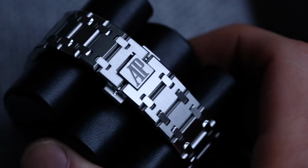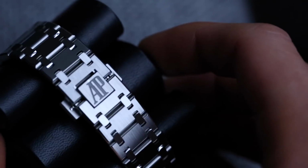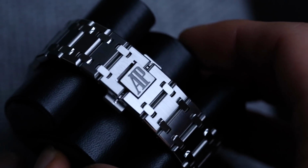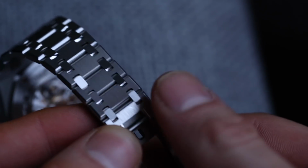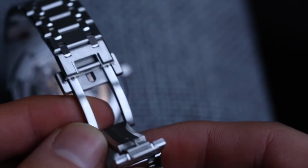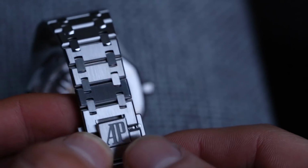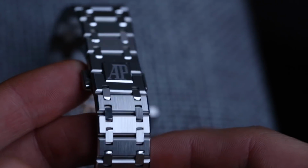It doesn't ever come off or ping off, especially this newer style clasp with the twin trigger. It's very, very solid. Yeah, you can't fault it. I love the fact it's low profile as well. It doesn't stick up over the bracelet like some of the Rolex ones and other brands. It doesn't break up the design of the incredible bracelet. It's just very seamless and perfect. I like the fact it has the AP logo square at the bottom. It's beautifully engineered, and they've really thought about how they can make this blend into the whole watch design.